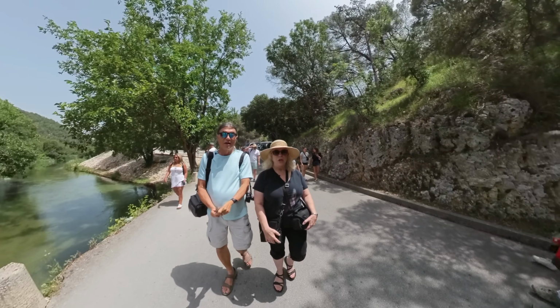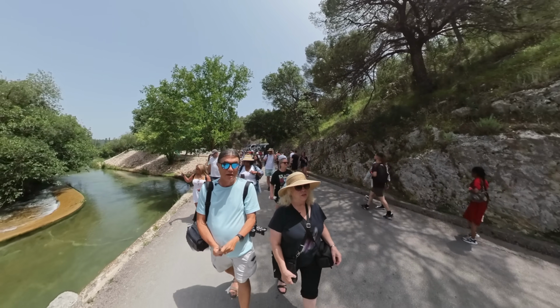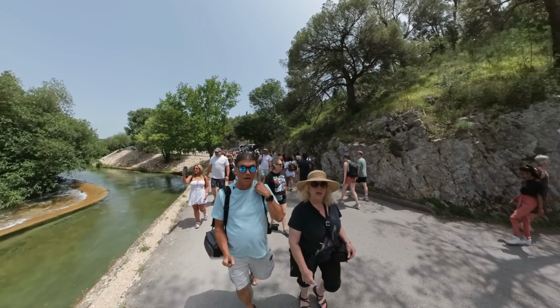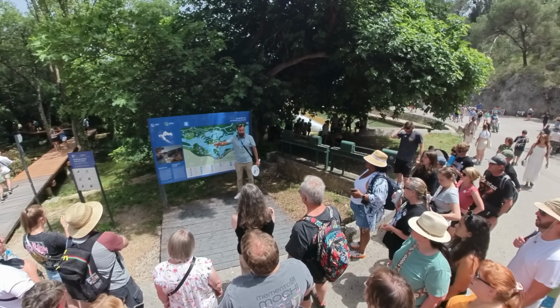We're at Krka National Park. Yep. And we're following our guide to the restrooms. And then he's going to give us a little overview of the park. And then we're on our own for a couple hours, which is great. Right. Go find the waterfalls. Yep. And you have your first chance to see the waterfall.